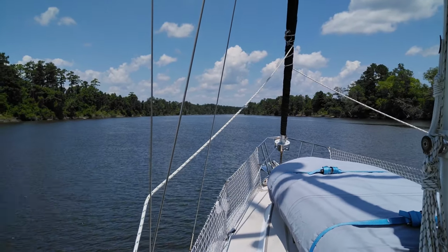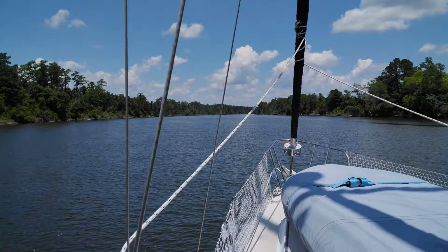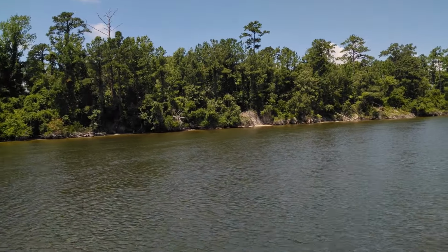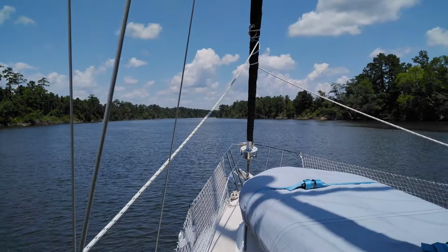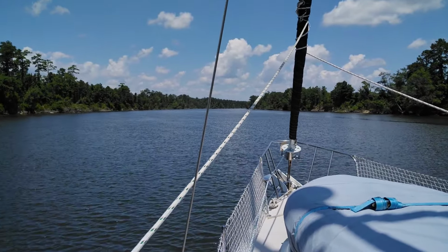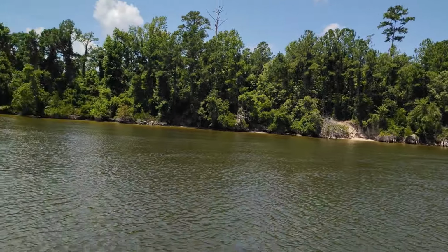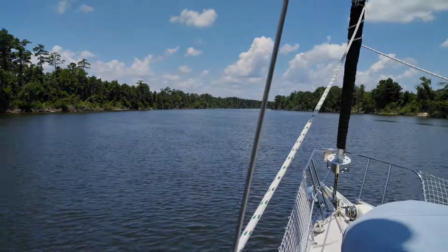Outside of Beaufort, North Carolina. We're on the ICW, we're heading toward Oriental. This is what we're cruising through. It's like a river through a forest. Big trees. Look like pine trees.